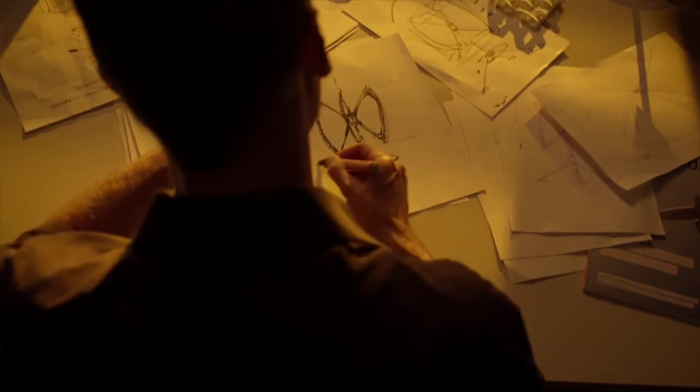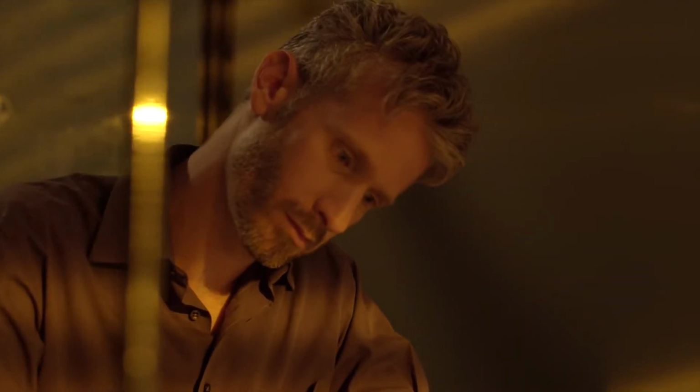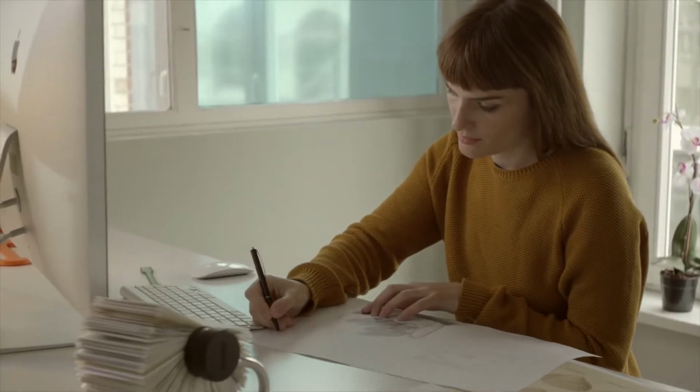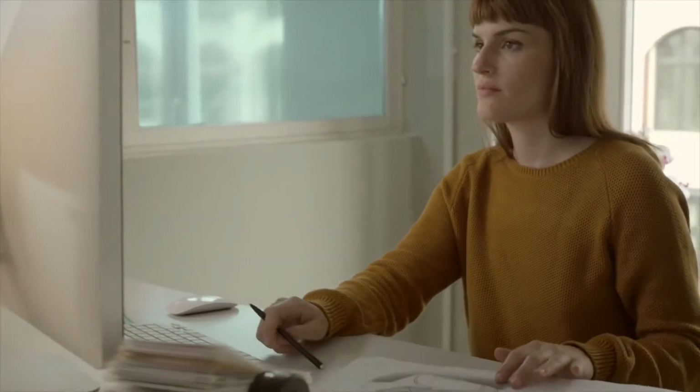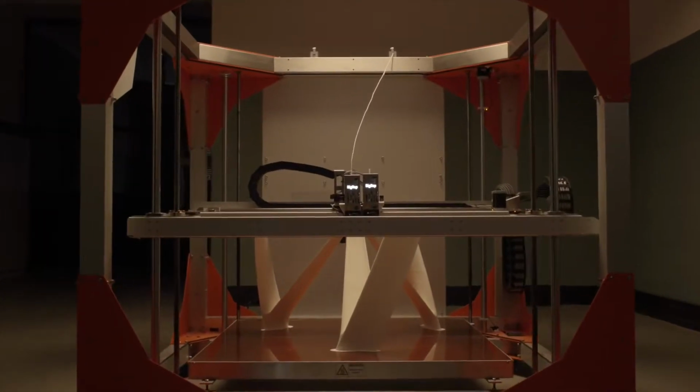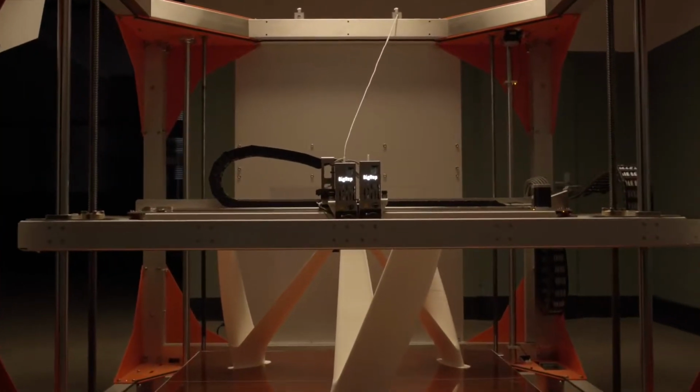Every big idea starts with a question, a problem that needs to be solved, a passion to invent something new. We believe that through innovation and creativity, big ideas come to life. Introducing the BigRep ONE, a revolution in large-scale 3D printing.